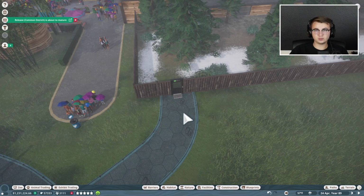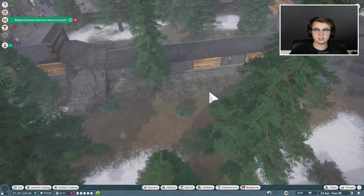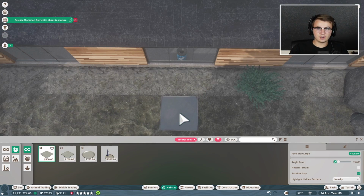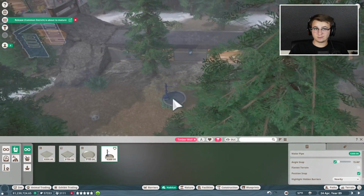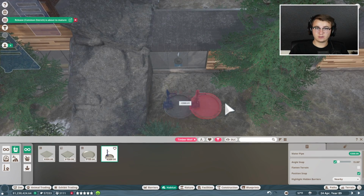As far as the food tray goes, I think I wanna try to put it maybe in front of one of these windows with a donation bin just in front of it. That way, it'll sort of draw more people to it. We'll plop that down right about there. Next, they are going to need a water pipe because we didn't add any water for them. They don't really need any water, but we're going to put that over in front of this window right there.